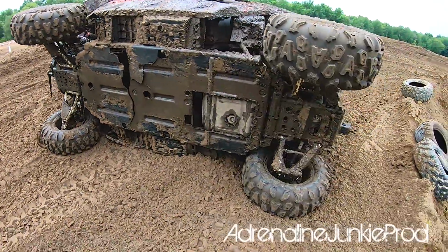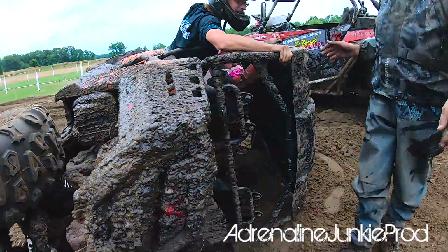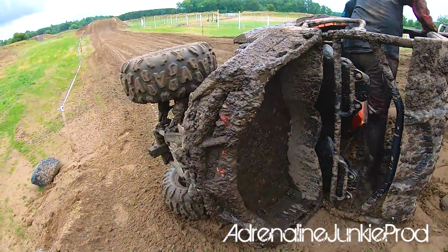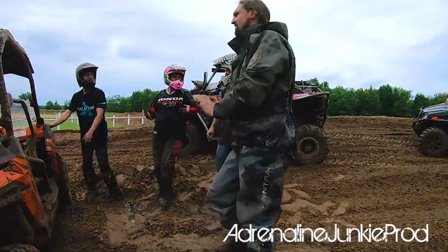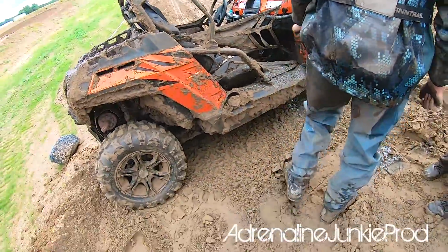This is what it looks like underneath. Oh, it's awesome. We'll pull you around. We'll be able to lift you back. Oh, yeah. They're nice and light. Come on, let's get out. Want to help us push it over? One, two, three. Look at that. That was awesome. No damage at all. Well rolled, well rolled.